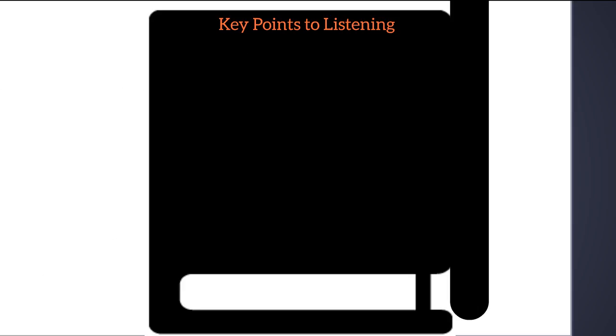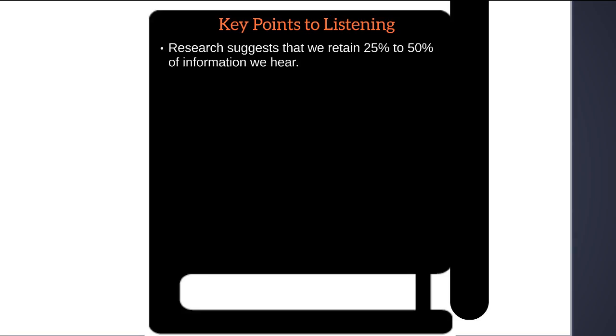Now, I want to talk about key points to listening, because listening is also important. Using all these different senses is definitely important. Research suggests that we actually retain 25 to 50% of information that we hear. Now, that's kind of low. So that's why you're going to take crucial notes.